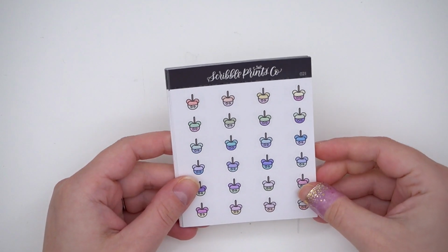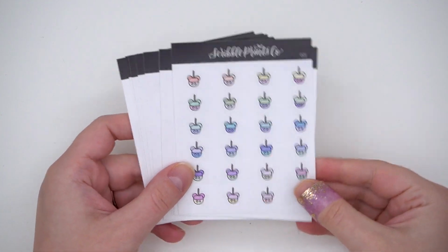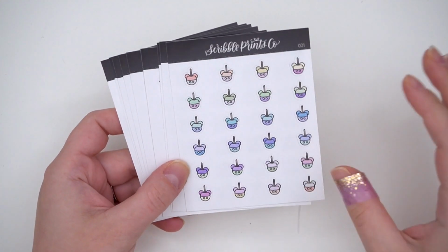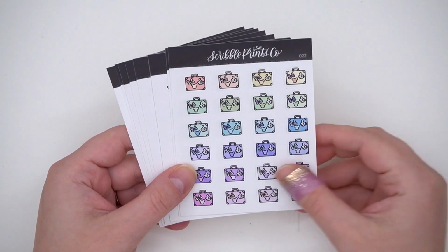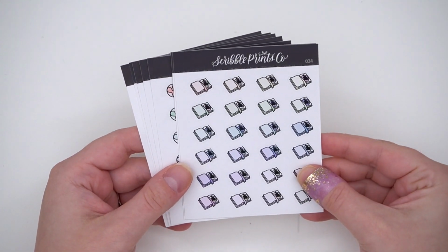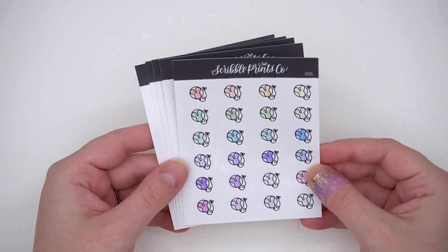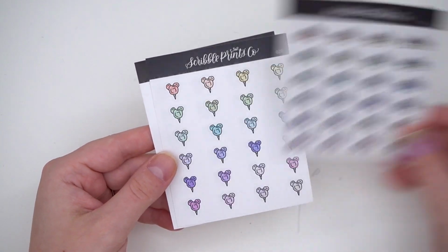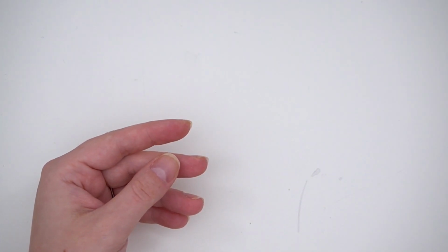I am so excited. I think that next week is the last of the magical ones, and then I have over 100 sheets already ready to release for you guys of non-magical doodles, so definitely stay tuned. We do have some candy apples, and then some suitcases, some backpacks, a storybook, which is great for reading, super cute little hats, some balloons, which I'm going to use to mark birthdays, pirate hats, castles, some cotton candy, and then also some cell phones, which are super cute.